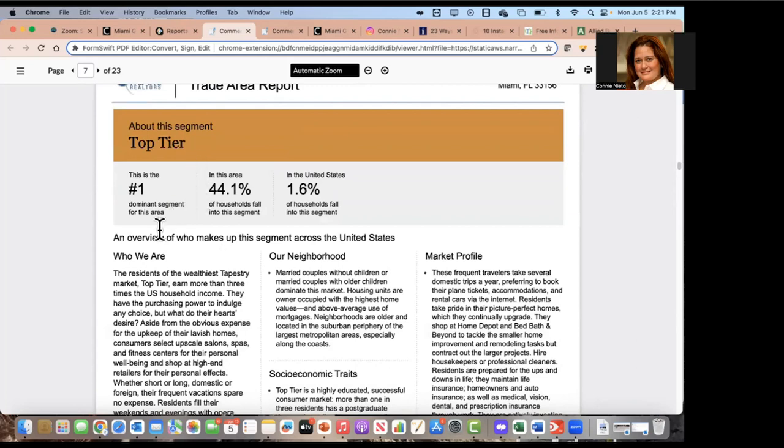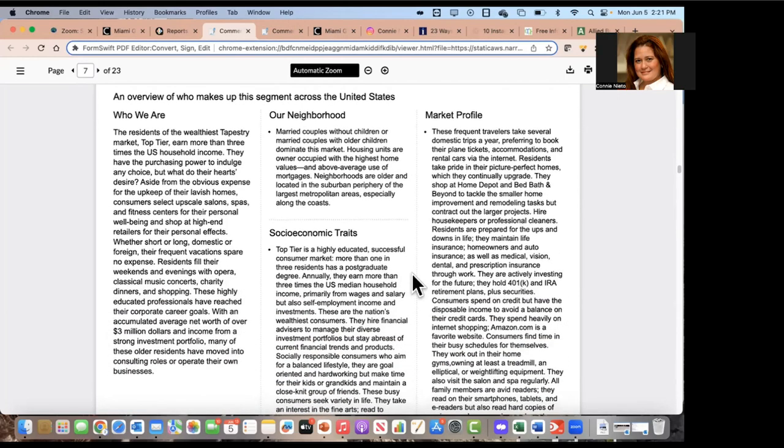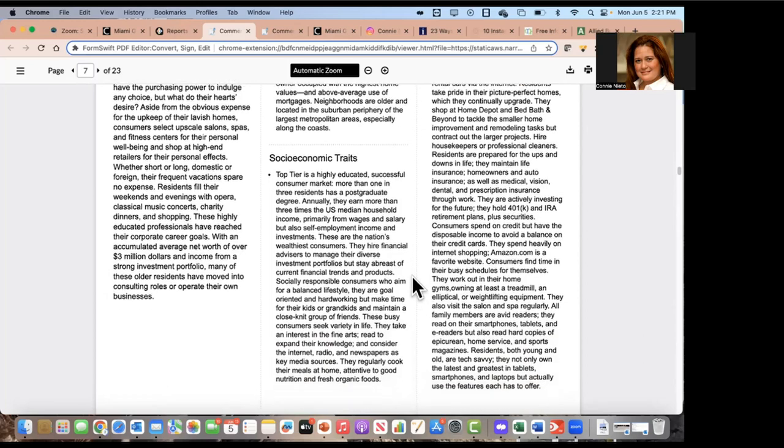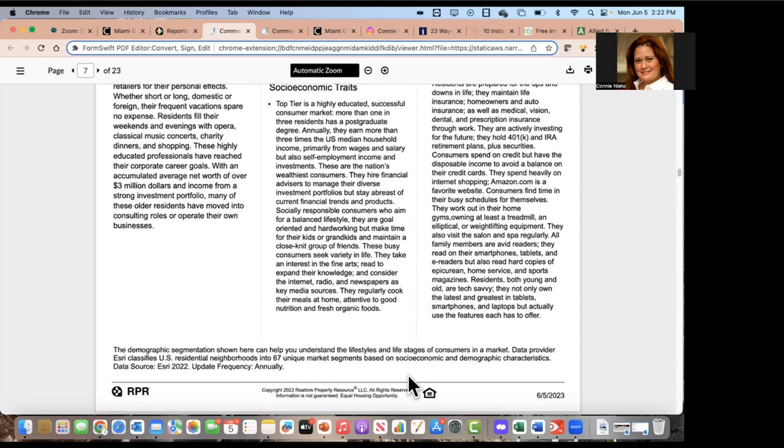Here's Top Tier. Who we are: the residents of the wealthiest Tapestry market, Top Tier, earn more than 3 times the U.S. household income. Our neighborhood: married couples without children or married couples with older children. Socioeconomic traits: these busy consumers seek variety in life. They take an interest in fine arts, read to expand their knowledge, and consider the internet, radio, and newspapers as key media sources. They regularly cook their meals at home, attentive to good nutrition and fresh organic foods.